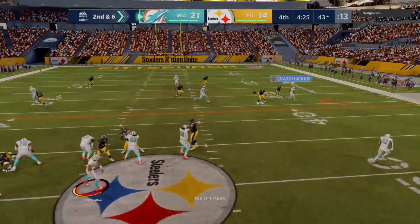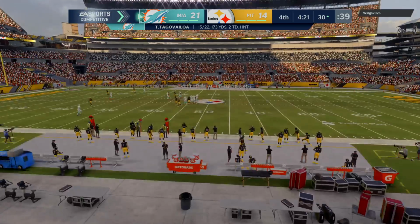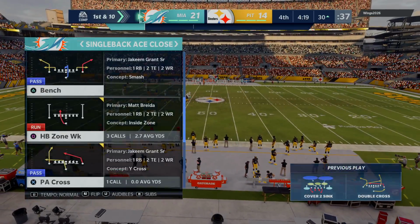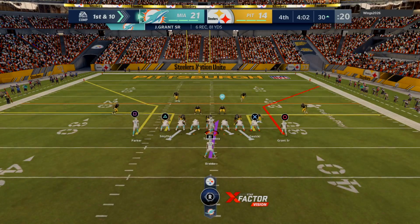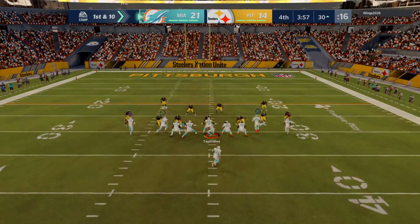Tua wants to throw it on 2nd down. Throwing the out route, incomplete. That's Grant. And he's going to get this down near the 30-yard line. Give him 14 on that one and a first down. And the Dolphins first down.